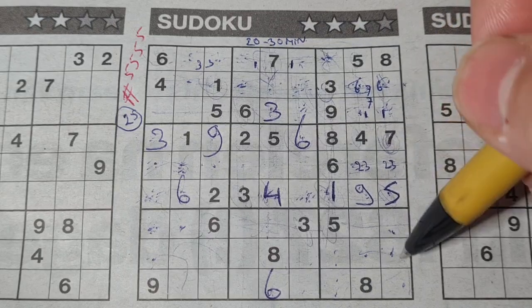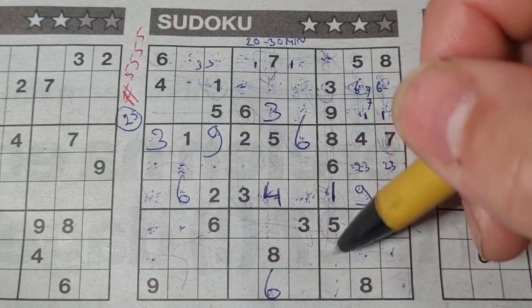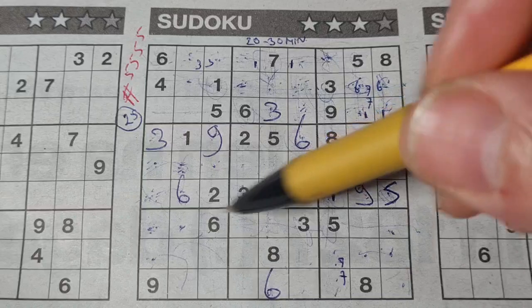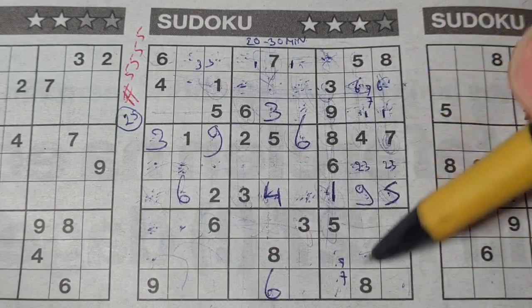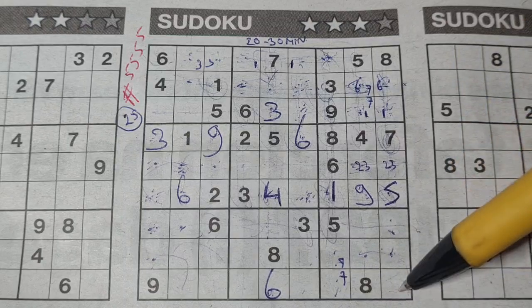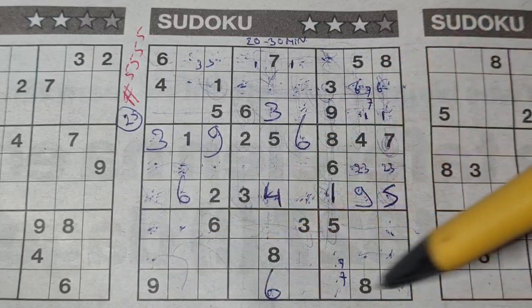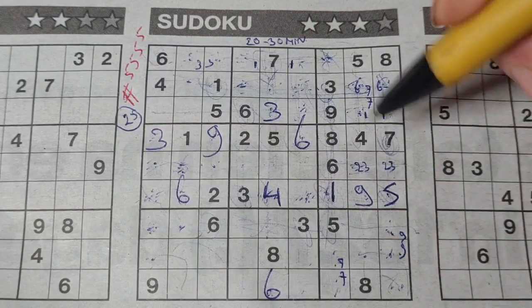So we have a 7 in the last column, 7 in one of those two boxes in the column next. So in that column, only 2 places left for the 7. Could be here, could be there. 9 in this column, 9 in the column next. So in the last column, only 3 places left for the 9. So here, here, or there. We see a 9 in this last row, so no 9 there. So the 9 could be here, could be there.